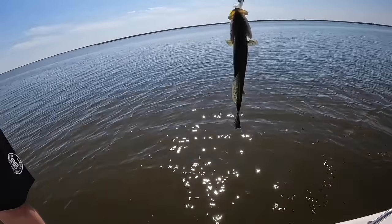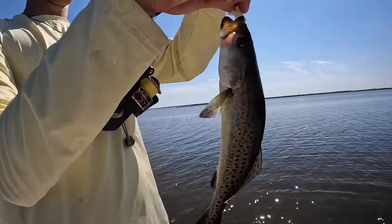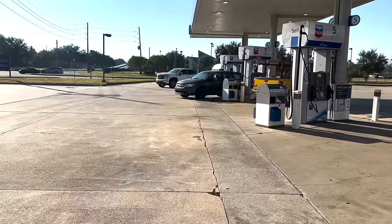All right, y'all, it is another beautiful day in St. Bernard Parish. And we are going inshore fishing for speckled trout and redfish today. I'm actually on my way down to Delacroix, but before I get there, I'm stopping here in Violet at Day and Night Discount. This is probably one of the best places to stop when you're heading down to go fishing in St. Bernard. It's a great place to fuel up.